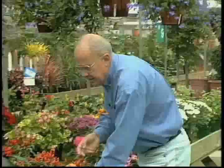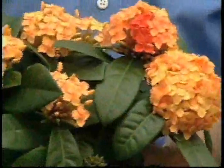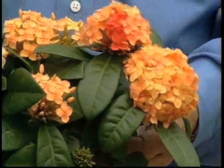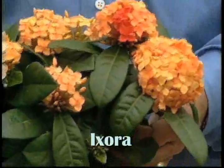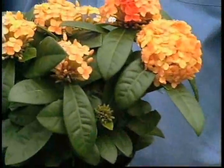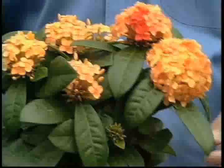And then this plant. This is a very interesting new plant. Actually, it comes to us from Australia, New Zealand, Hawaii, and the tropics. It's called Ixora. Flowers very well, and they'll last for a long period of time. Because this is a tropical plant, this will require a little bit more warmth in the home.